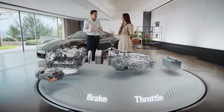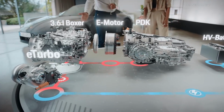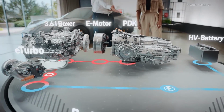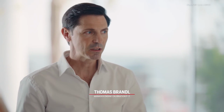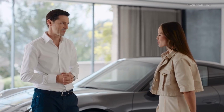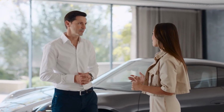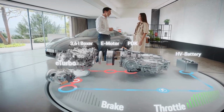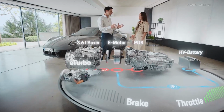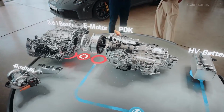You can visualize it like a puzzle with the flat-6 engine and the electric turbocharger, the e-motor in the PDK, and the high-performance battery in the front. When the control units put the pieces together, what you get is a very exciting drive. So it automatically shuttles through the combinations depending on how I put my foot down. Exactly. When you need more power, the system reacts within split seconds, giving you more boost and torque fill up to 150 Newton meters for faster and better acceleration.